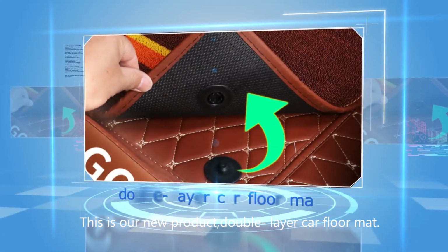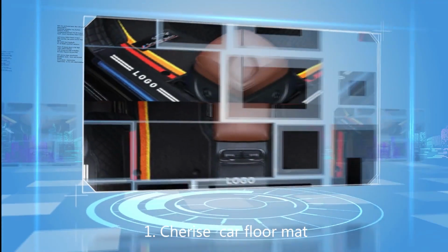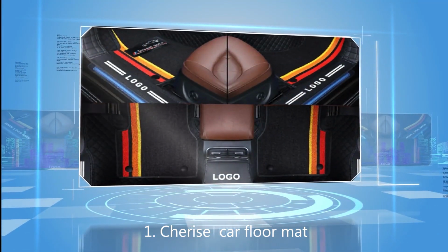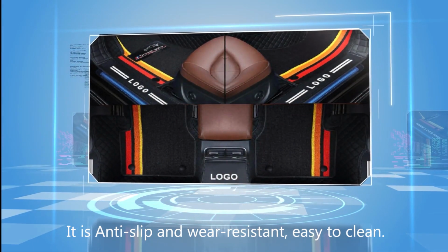This is our new product, double-layer car floor mats. One is Chinese car floor mats. It is anti-slip and wear resistant, easy to clean.